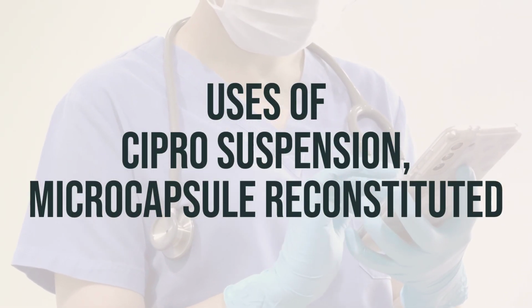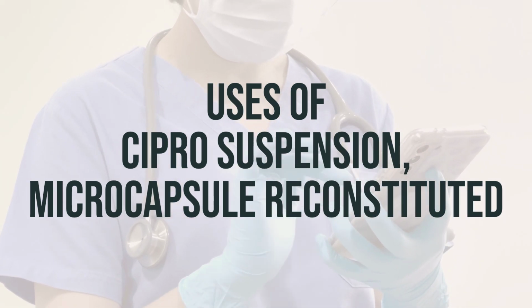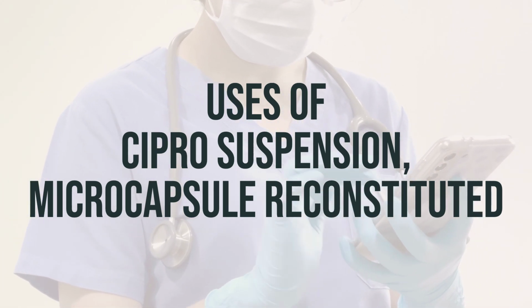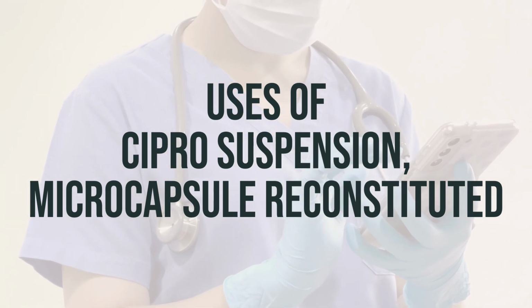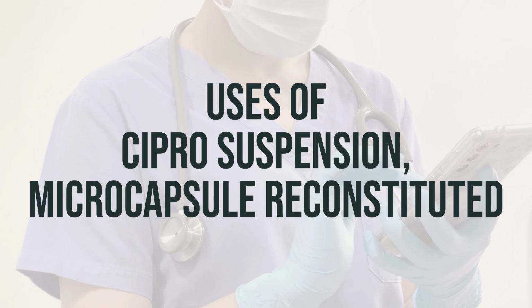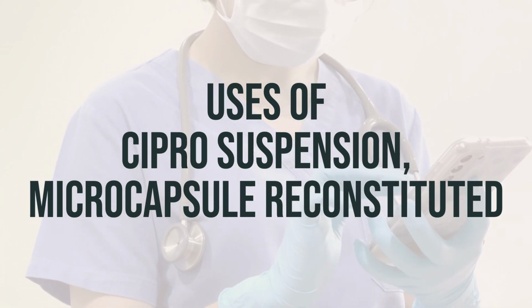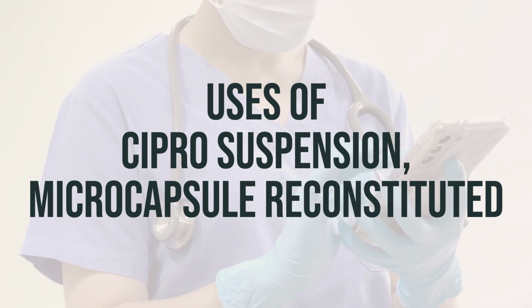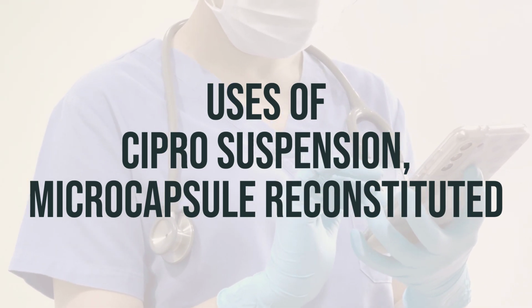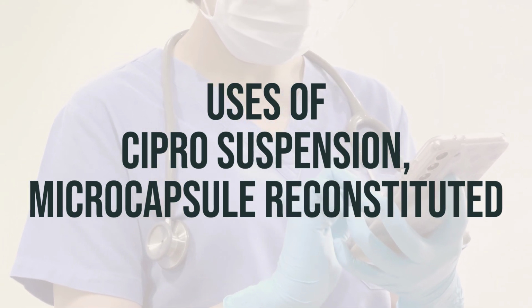Cipro Suspension, Microcapsule Reconstituted is an antibiotic that is commonly used to treat certain infections caused by bacteria. It works by disrupting the bacteria's ability to create and repair their DNA, ultimately killing them. It's important to note that ciprofloxacin may not be suitable for all infections, as some bacteria may have developed resistance to it, making it less effective. This medication may also be used for other conditions as determined by your healthcare provider.